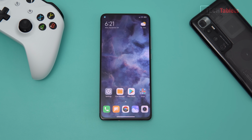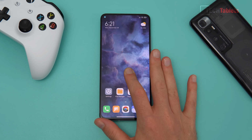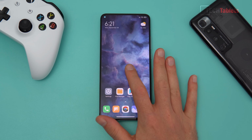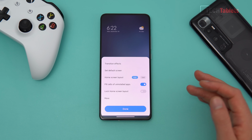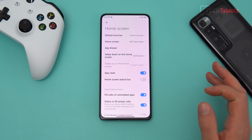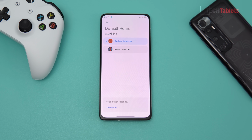So actually, no, I thought, when has this changed? I don't know when this has changed, but look at this. If you go to your launcher home settings and try and set Nova Launcher as home, they are doing a Nubia, they're doing a Red Magic, they're doing, who else does it? Well, quite a few others. So settings here, you go into more, and right here, default launcher, so system launcher. I don't want system launcher, I want Nova Launcher now.